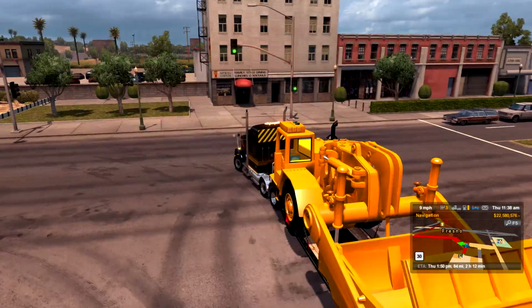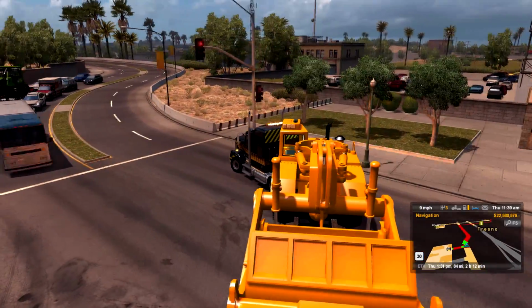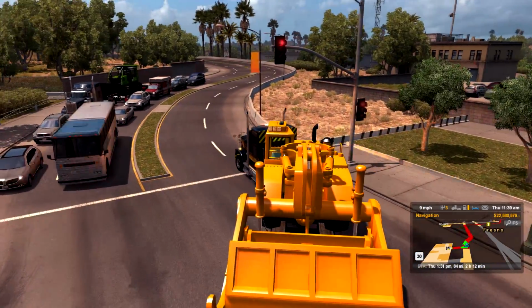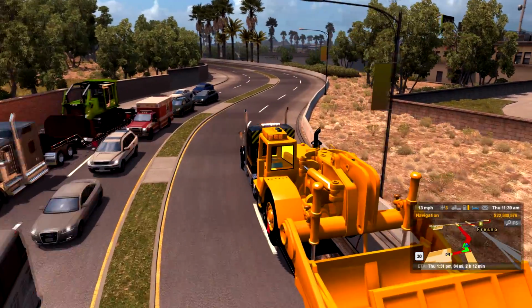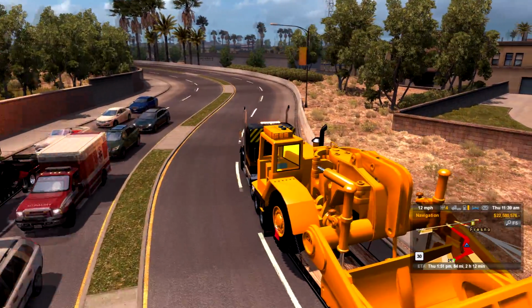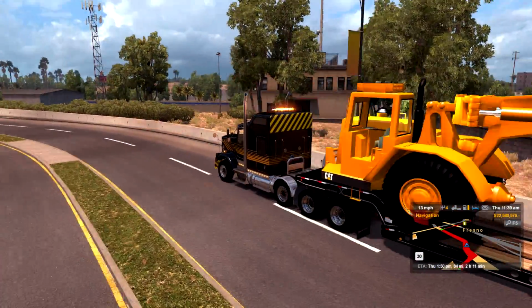Now, I believe I still have the correct version here. It's 5.1. I know there was another version out there that said it was 5.2 or whatever, but that is not the official version from GT Mike. So, if you want this truck, check my mods list.